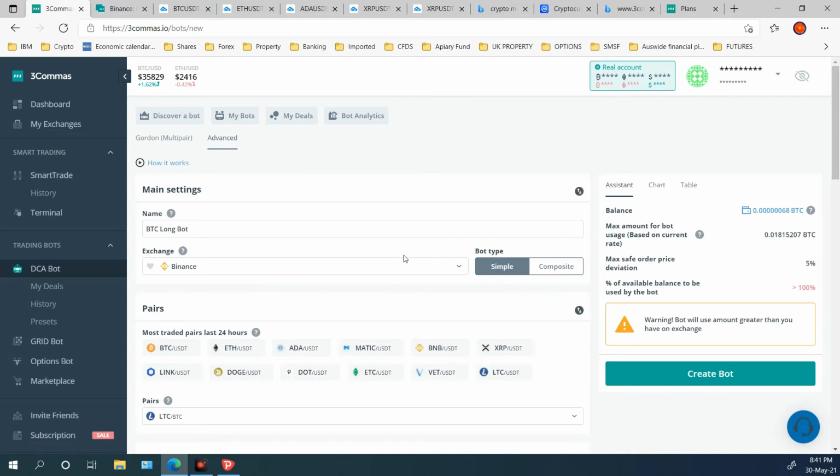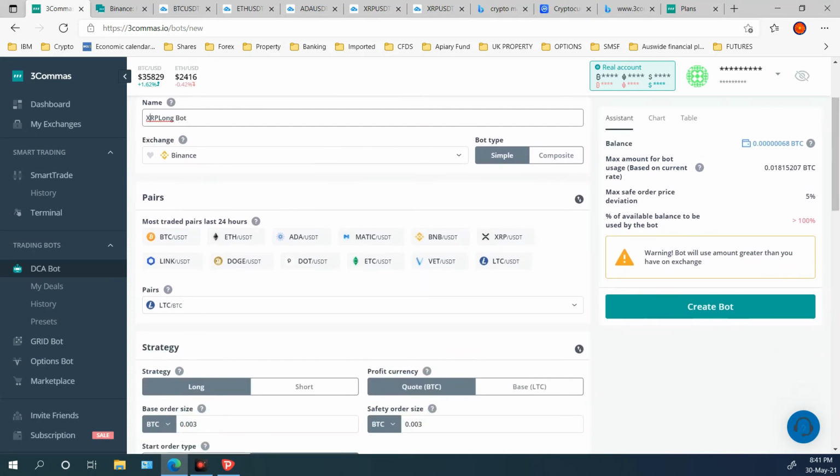And we'll show you how really simple. So it's a simple bot. We're choosing Binance, and we give it a name. So we're going to call it XRP long bot, which is exactly what it is. It's a simple bot. We don't have any leverage, nor do we want any. We are going to choose Ripple, which is XRP.